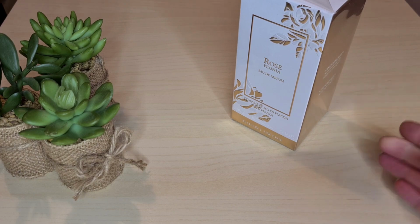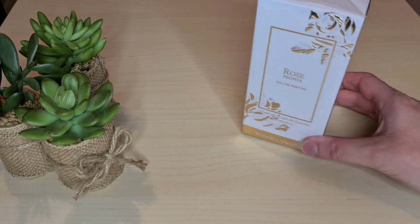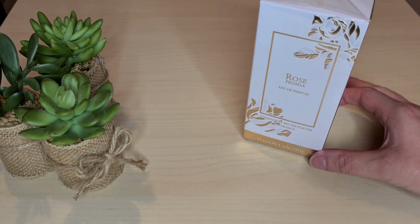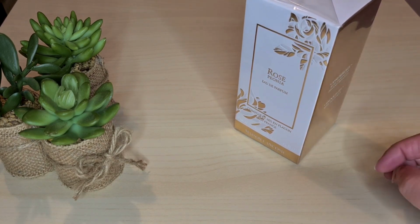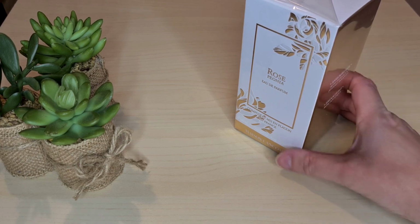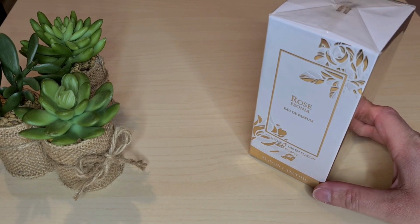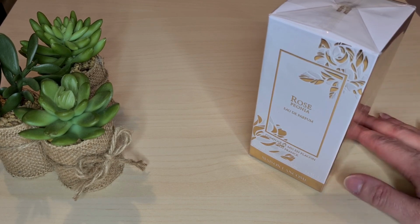Today it will be an unboxing and first impressions of Rose Peonia. So this fragrance by Maison Lancôme was released this year in 2021. It's been available a few months ago in the UK and only maybe one week ago in France. This was quite surprising for me that the fragrances for Maison Lancôme were launched before in the UK, but okay. And this one is the only one available for the moment.